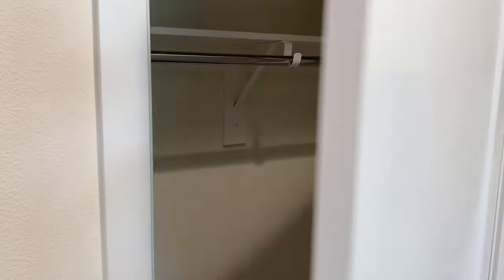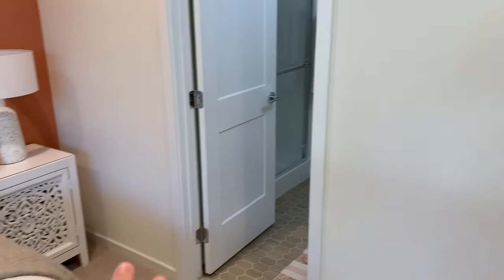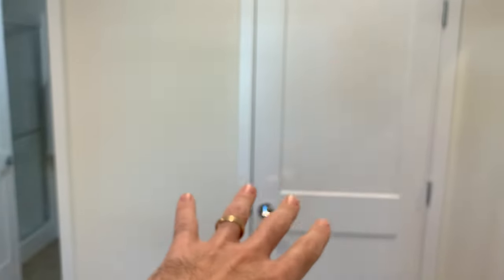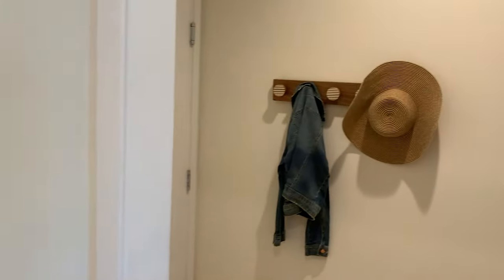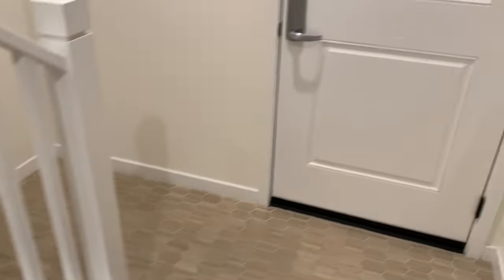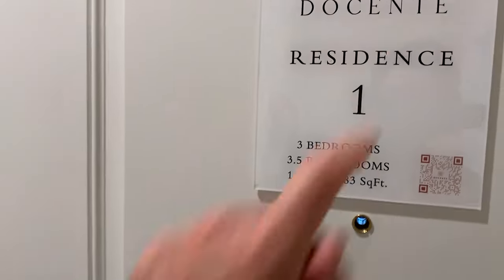This one just has a closet. If you remember the last one, the downstairs generational room had a closet and a little kitchenette. This just has the closet and the bathroom. Still great, but just something to keep in mind. Let's see, this is the garage. They really don't like me coming into the garages here. Residence one, here we go.